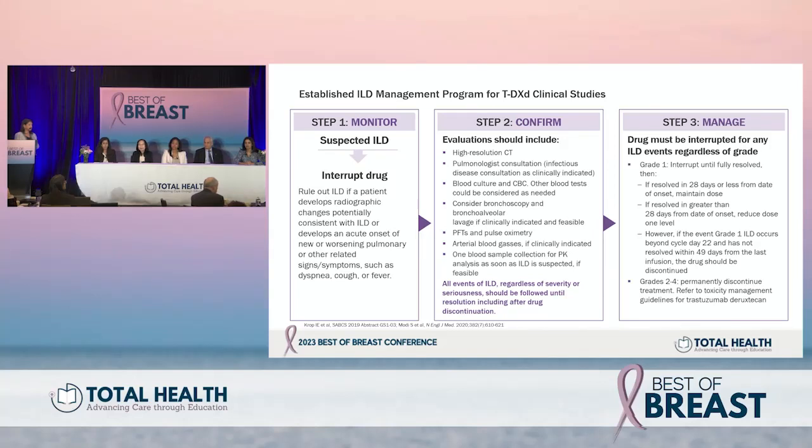So in clinic, this really mandates that physicians and nurses are very vigilant about symptoms of ILD. If a patient has newly onset cough or shortness of breath or fever, I would be really careful, and you would want to confirm whether it is interstitial lung disease. You could do a high resolution CT scan, make sure the patient has a pulse ox, looking at oxygen saturations, rule out whether the patient has infections, blood cultures, and in addition, pulmonary function tests and arterial blood gases, and have a low threshold to have pulmonologists involved, to make sure that we identify interstitial lung disease carefully. And the first thing is to interrupt the drug.